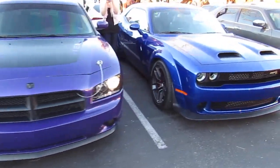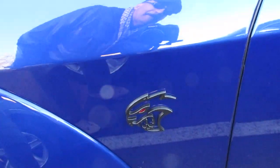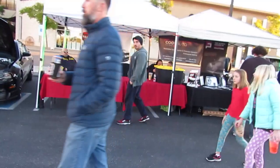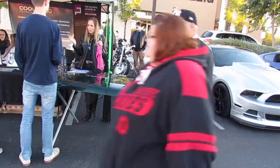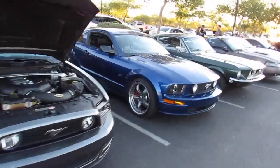For all you guys that are not used to seeing a Hellcat Red Eye, here's one right here. It belongs to a friend of mine, Jeff. And there's the Red Eye. And this is Obsessions Car Club that has taken over and organized this now for, I think, about 8 months, maybe a year. Walk down the side street, because a lot of cars parked there are really, really cool.